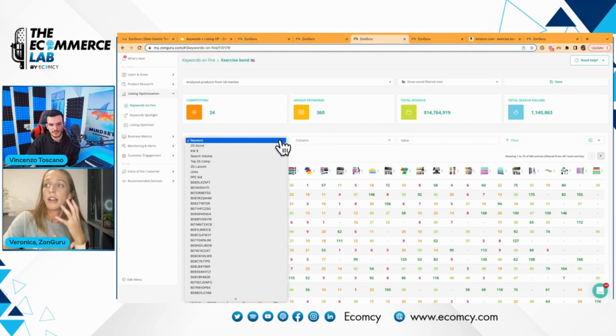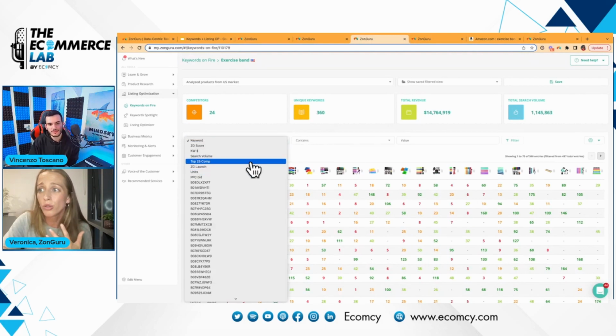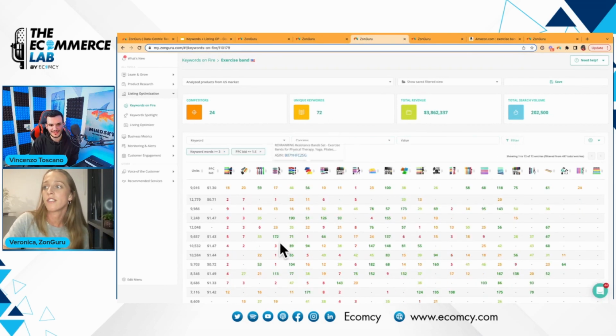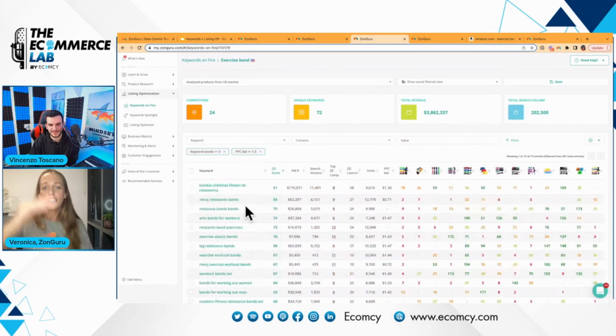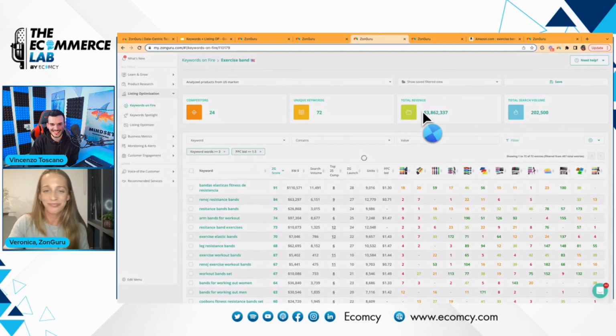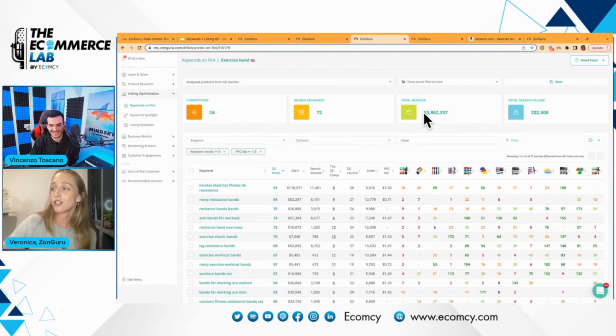So you can continuously filter down depending on what exactly you're looking for. So if I go to my PPC bid, I'm looking for my PPC. I want all the keywords that are bidding for less than $1.50, for example, and that are long tail. Now I've got 72 keywords. That's great. So then you can filter down, and then you can actually go ahead and save this. You save it. You can name it exercise band, long tail, PPC 1.5, whatever you want, and you can save it for additional use. There's no need to export or download any of this. So we've eliminated that fluff.